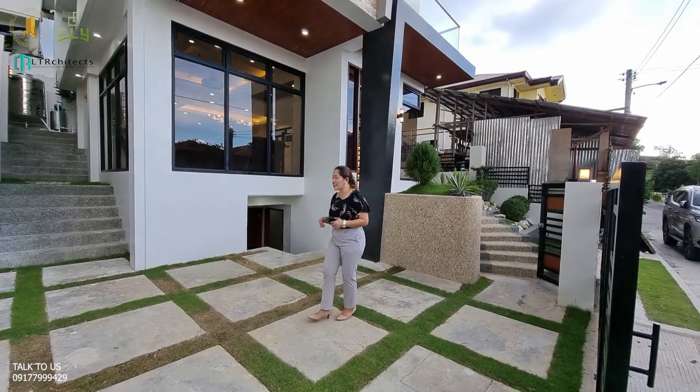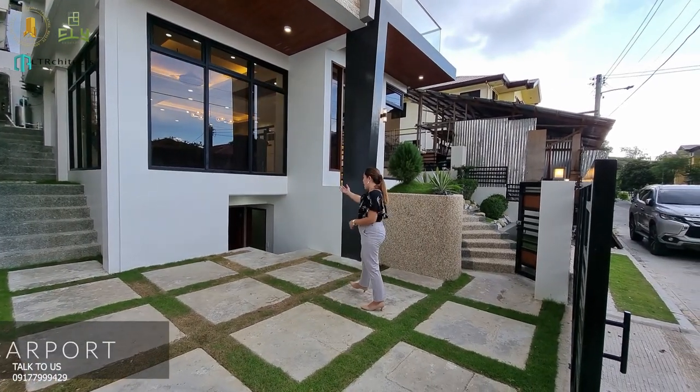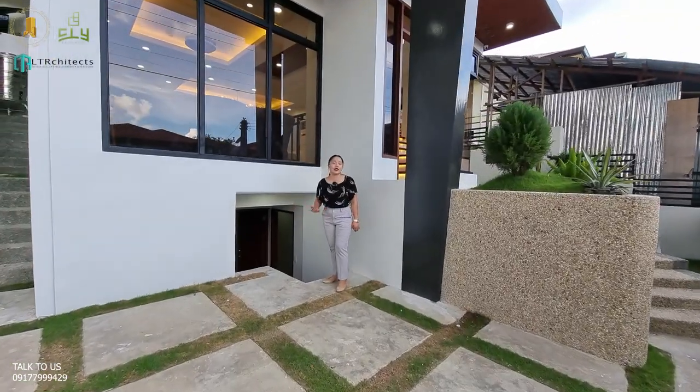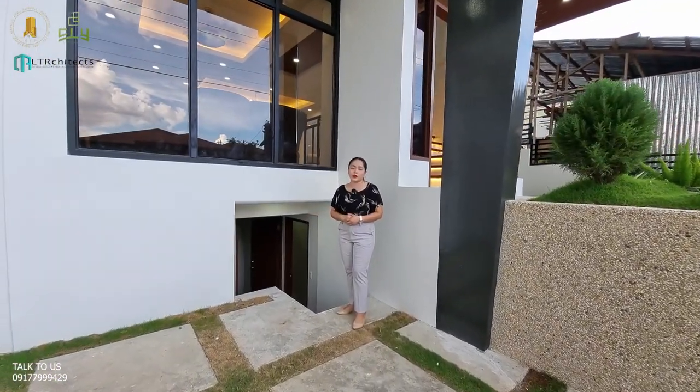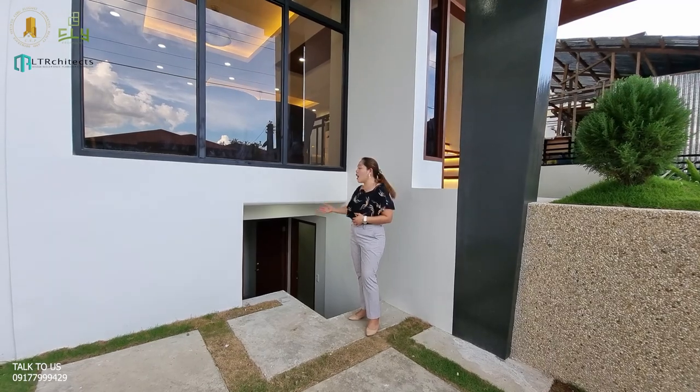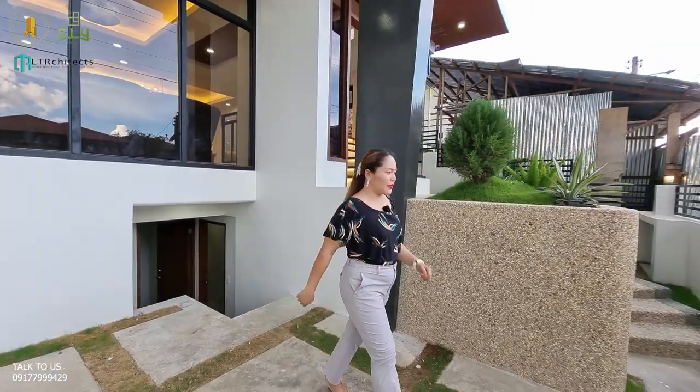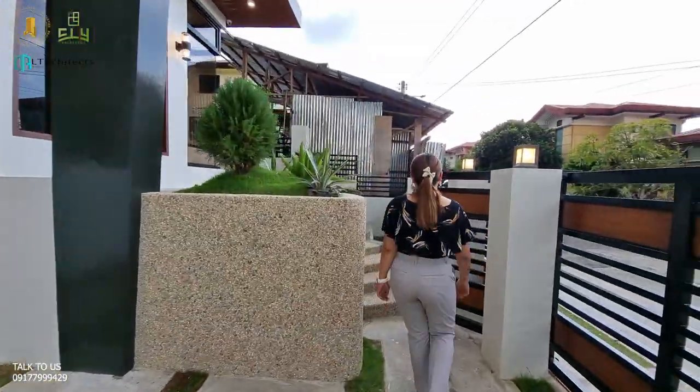So where I am standing, this is the carport. And this is our basement area where the theater area is located, and also the maid's quarter with its own toilet and bath. But we will show it to you later. We'll first check the main house.